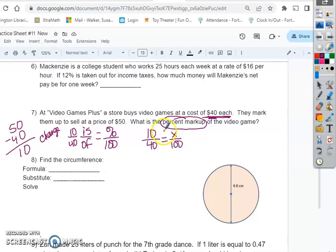So, my suggestion, I would cross this and figure it out from there. If you want to cross and multiply, 1 times 100, 4x, and then divide both sides by 4. That'll give you that final answer. Okay? Okay.